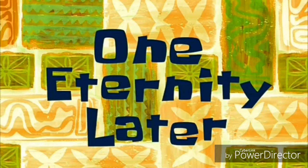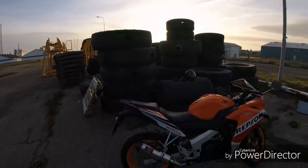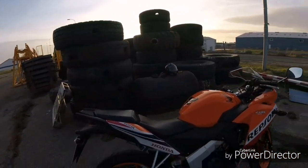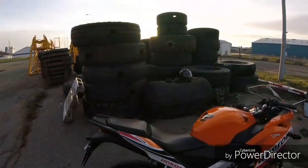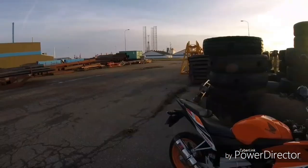One eternity later. Well guys, I finally got the exhaust on the bike, and look at this. Doesn't this just look awesome? Black Widow, carbon fiber and stainless steel. This looks so damn good.